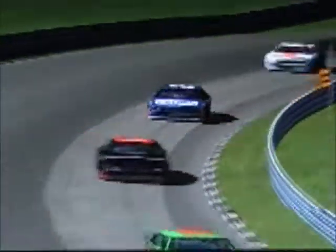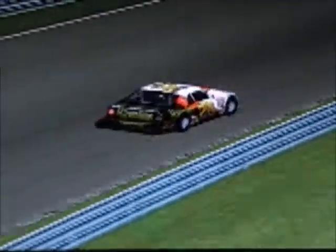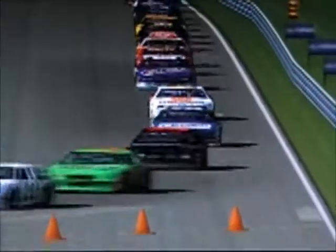He runs in 9th place right now. 10th is Keith Batson. He's yet to win at the Glen. He's won on the road courses at Sonoma and Riverside, but he's never won at the Glen before. But he's run pretty good at this track before.